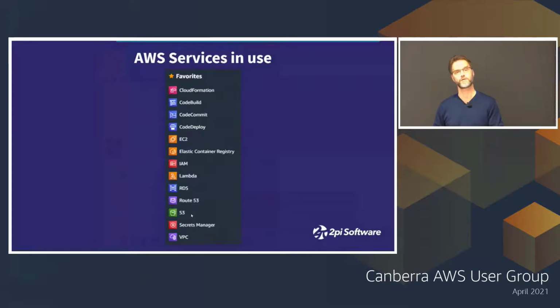S3 is storing not just the Docker images for ECR, but also site-specific configuration files that we need to store data in between different updates.